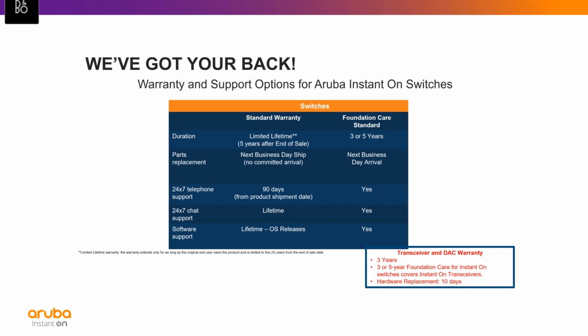So, warranty options. I talked about the warranty. There's a limited lifetime warranty on these unmanaged switches as well. And then you've got next business day ship if there's something wrong with the product. If you plug it in and it's not working, you'll need to send it back. Within the first 30 days, we'll send you one right back out the next day. After that, there's no committed arrival date. Typically, I think it's between 10 and 30 days.